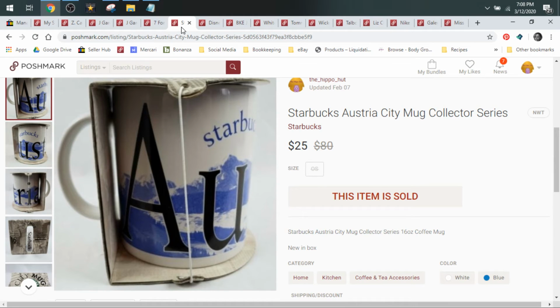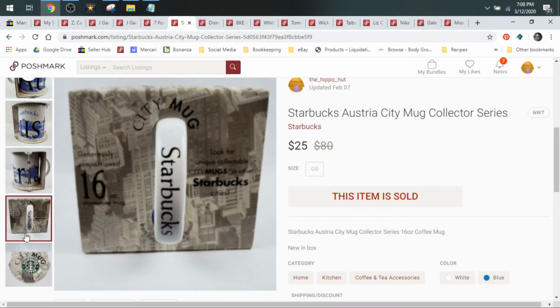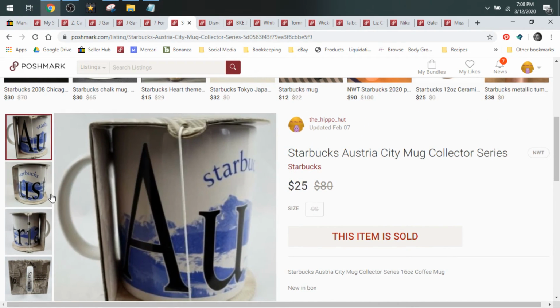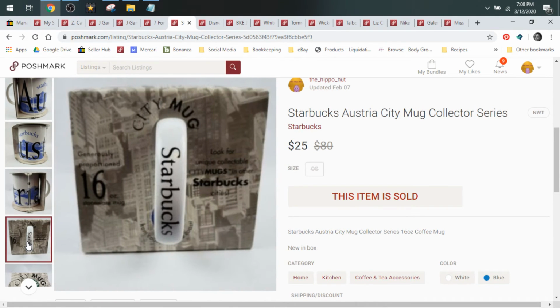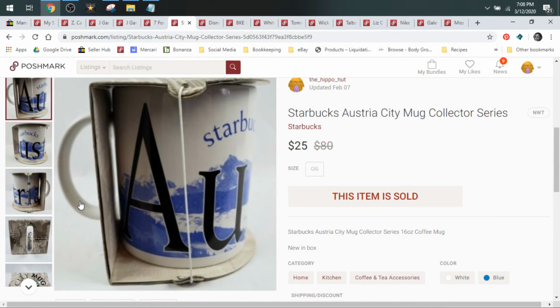All right, this is a Starbucks Austria City Mug Collector Series. New in the box, never opened. This came from a little pop-up flea market down the road. It pops up usually 2 to 3 times in the summer on Sundays or Saturdays. It's just different every time. It just kind of shows up in the parking lot of the shopping center down the road, and we'll be driving by and see it and say, oh, let's stop and see what we find. And we usually find pretty good stuff there.